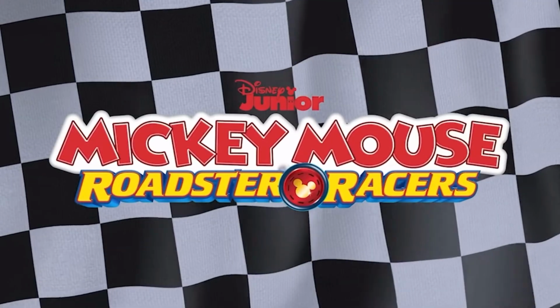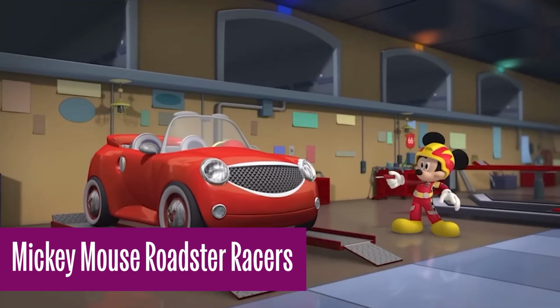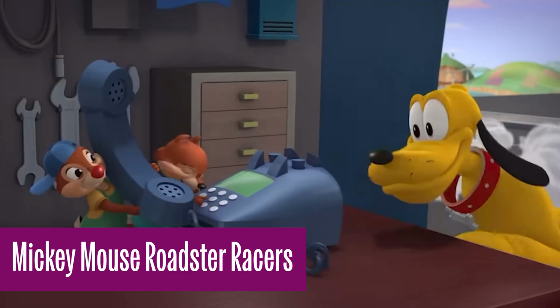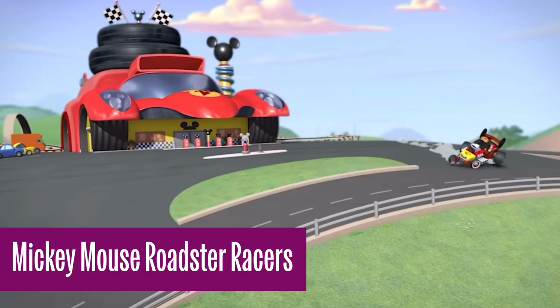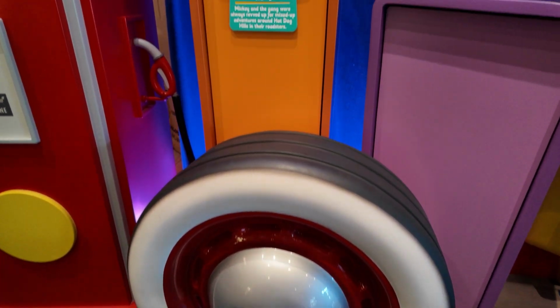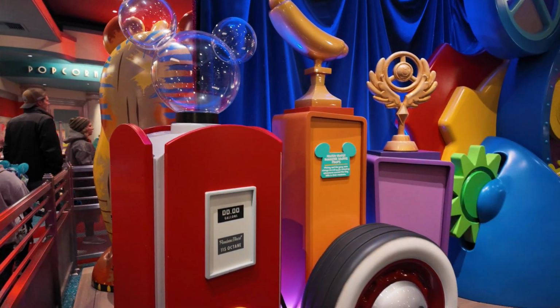The 15th display is Mickey Mouse's Roadster Racers, a Disney Junior series that premiered on January 15, 2017. This show for preschoolers features Mickey and friends as race car drivers in Hot Dog Hills, racing and solving problems with their transforming roadsters. In the queue, you'll see props from the show, including a flat tire, a shiny trophy from their racing victories, and a retro gas pump straight from Hot Dog Hills.